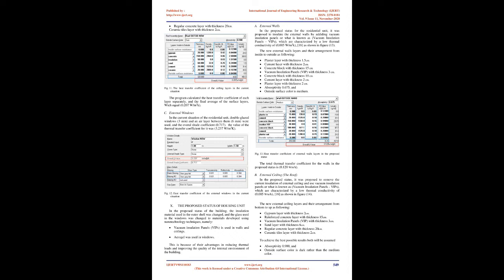Cement layer with thickness 2 cm. Concrete block with thickness 20 cm. Cement layer with thickness 2 cm. Plaster layer with thickness 1.5 cm. Fig. 10. Heat transfer coefficient of external walls layers in the current situation. By entering this data into the program, it will calculate the heat transfer coefficient of each layer separately, and the final average of the surface layers, which equals 0.892 W/m2K.